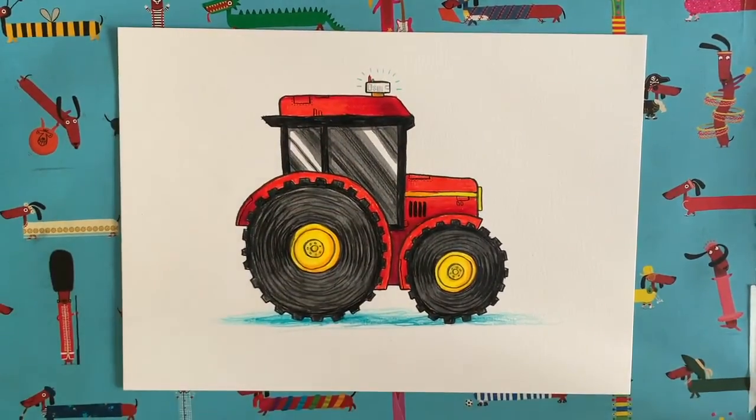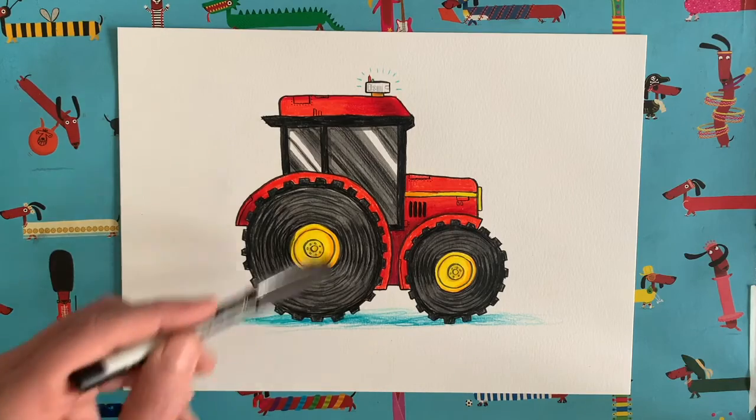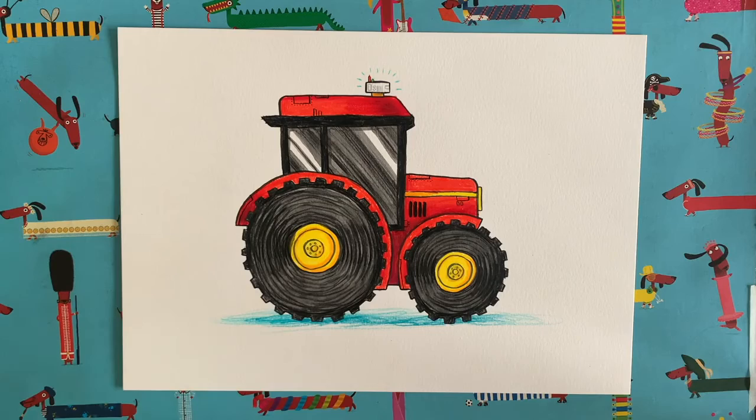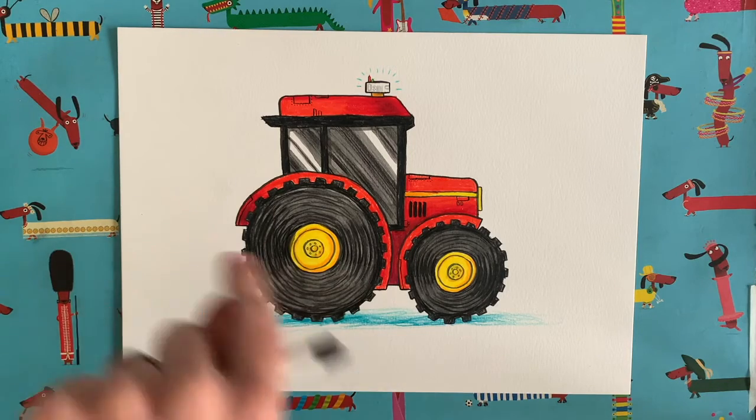So there we go. There is my finished tractor. I told you I've gone for red. That's my favourite colour. You can see I've added all these lines that go around the tyres that make the tyres look a bit more tyre-like, you see. So I've added a bit of texture in there.